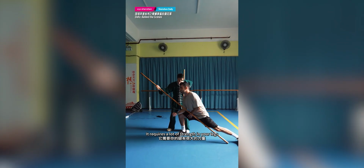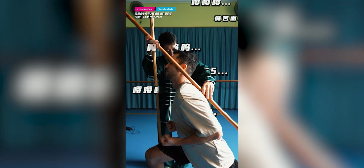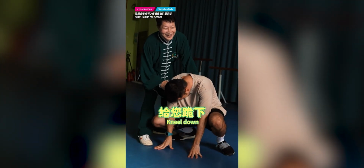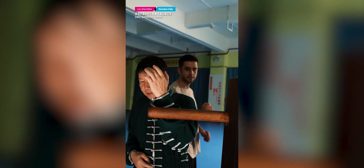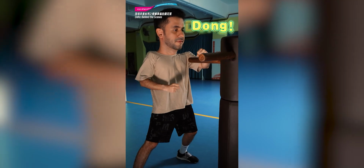It's a position that needs a lot of strength in your legs. You need to stand for a long time doing some positions.